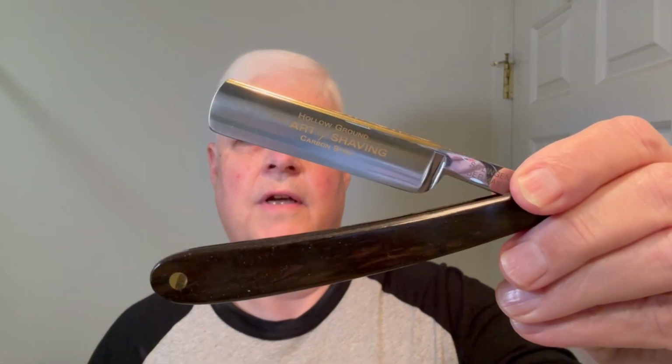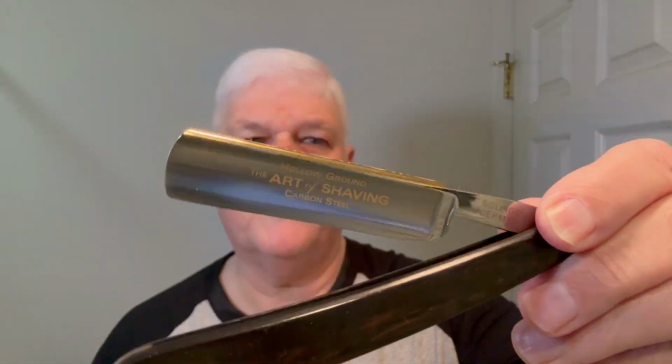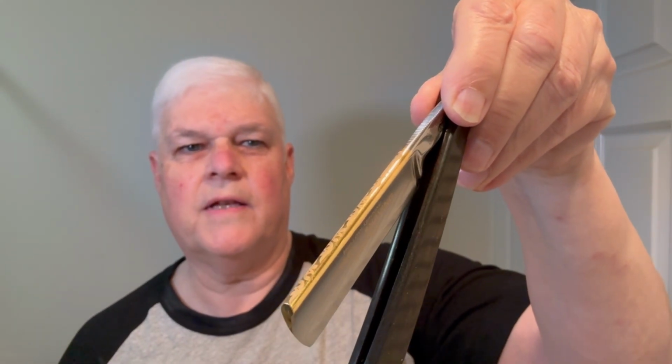Coticule edge using a Petite Blanche Coticule on this Art of Shaving razor. Look at that spine work. That's going to make this shave better. So we'll be testing those two edges.